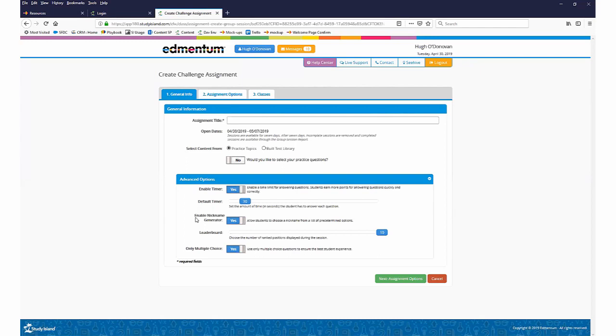And the best part, though, is that all of the reporting that you've come to depend on from Study Island, especially with group sessions, is the same. You can go in and do a whole class report or an individual item analysis for a single student. Anything that you need to look up from a data perspective, you will continue to be able to do in Study Island.